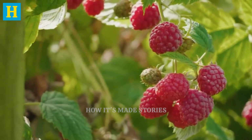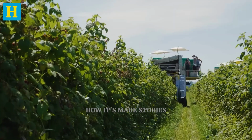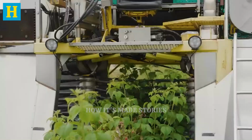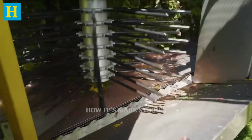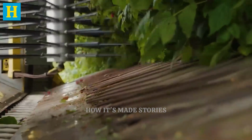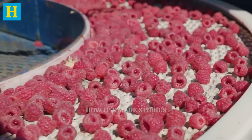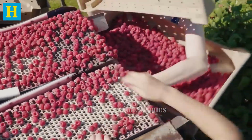The journey of harvesting raspberries begins when they turn red, sweet, and juicy, typically around late June or early July. At this point, a raspberry harvester carefully drives over the plants, one row at a time. The machine uses plastic spikes that shake the bushes, gently knocking the ripe raspberries loose while leaving the unripe green berries on the plant. As the ripe berries fall, they are caught by the harvester and placed onto a conveyor belt, where workers quickly remove any leaves or unwanted debris.